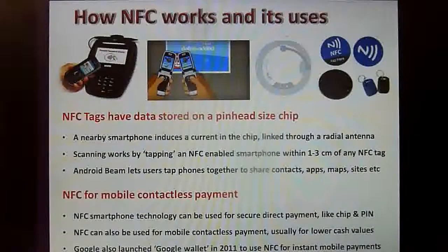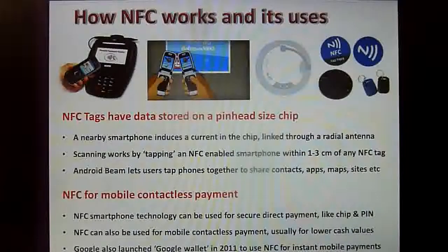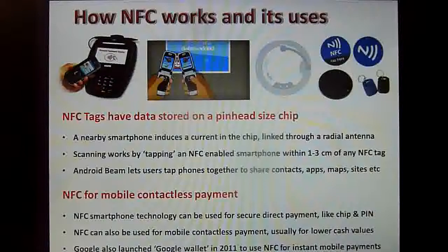Android Beam also lets users tap phones together to share contacts, applications, map points and websites. And Android Beam is pretty clever, as websites and other links are exchanged through the NFC interface between the two phones as they are next to each other, and the content then gets sent over the mobile network from one phone to another.